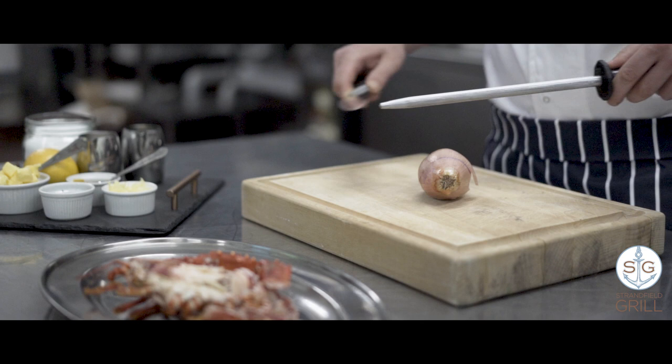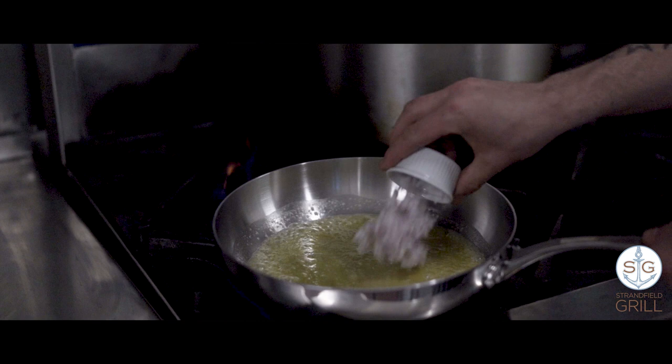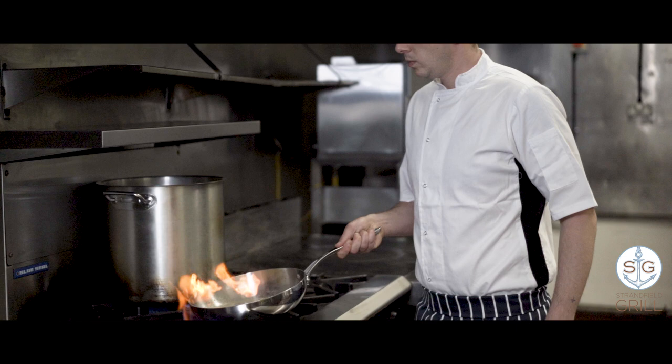So for this dish, we peel and dice the shallots nice and fine. Slowly melt your butter in the pan. Sweat your shallots off, not too much colour, so as not to lose a lot of the flavour of the shallot. Slowly add your wine, get a nice flavour of the wine into the shallot. Cook off any excess alcohol.